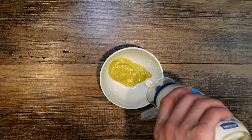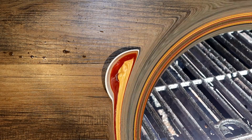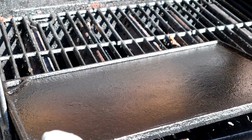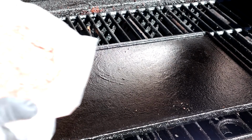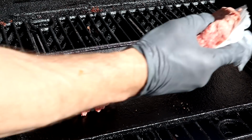Mustard, mayonnaise, ketchup. Shh, it's a secret. Go on, get yourself a greasy old grill. Lay some cast iron down, make sure it's well seasoned. Now we got ourselves the right surface to cook our burgers. Once we get it as hot as we can, we're gonna start adding our burgers.